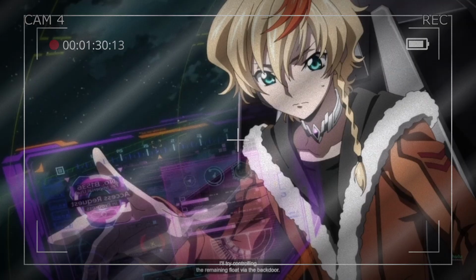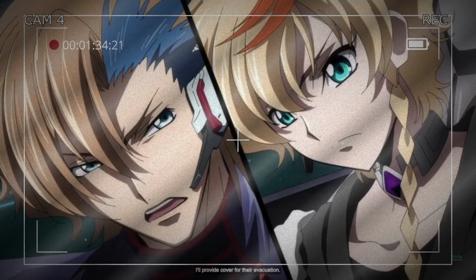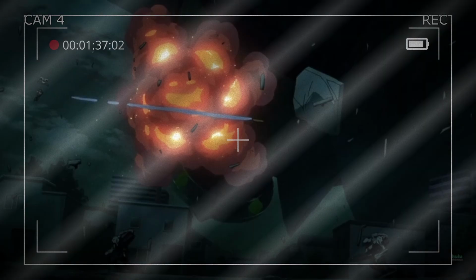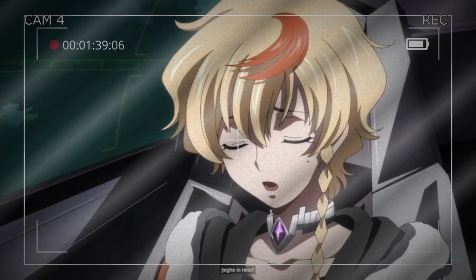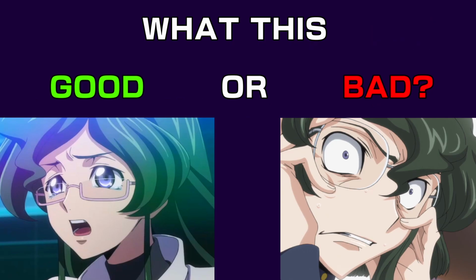But Jose is able to take control of the Damocles long enough to guide it to a safe location. Then she helps Haruka provide cover, allowing everyone to escape. Everyone lived, so it's intro time. There's a lot to discuss here. Let's start with the elephant in the room.